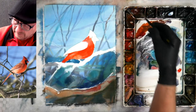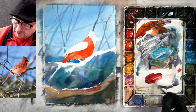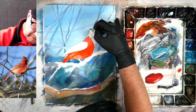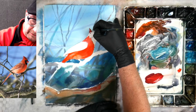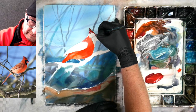And so tonight I'm going to try to do it with the head, make the head dark up there, with alizarin crimson and Scarlet Lake. This is Crimson Lake and Scarlet Lake, because I don't have alizarin crimson, I have Crimson Lake. I'm just going to give him the little crown here. Make it dark. I'm going to make it dark, and I'm going to wet it as I go along.